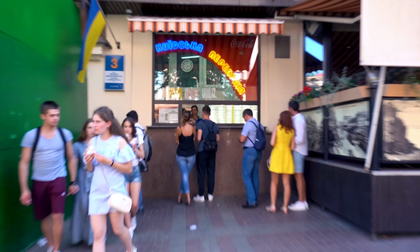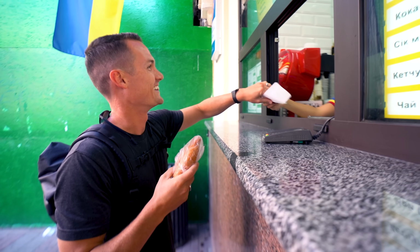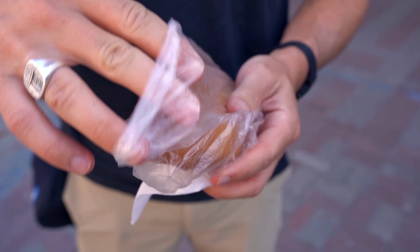Can I have one hot dog? Sausage, yes, one sausage. Thank you. We've come right around the corner to try one of Kyiv's most famous street foods.